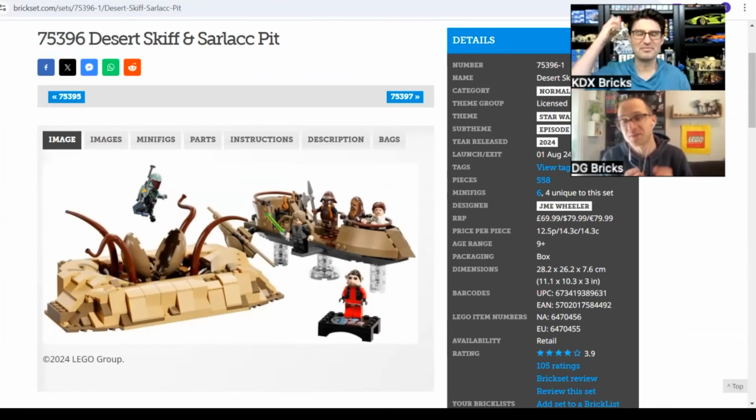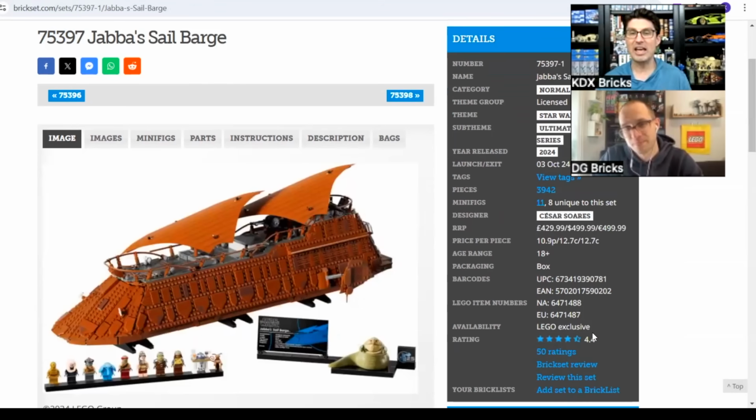They're retiring this companion set before they retire the $500 sail barge. And that alone is the only reason that I might watch it a little bit. I think this is the most difficult set to figure out for investing this year because the price is astronomical, but the minifigures are very good. And like you said, they need to be part of this set.